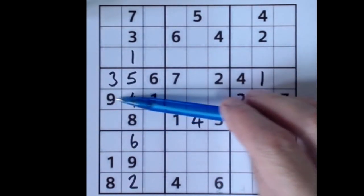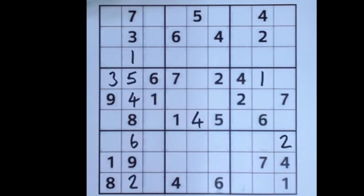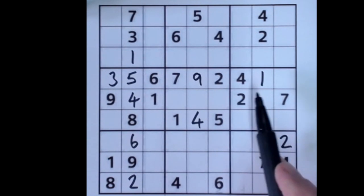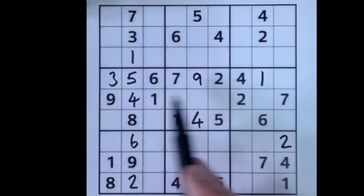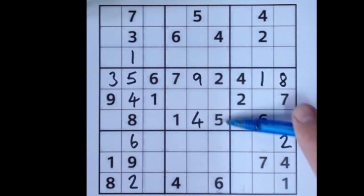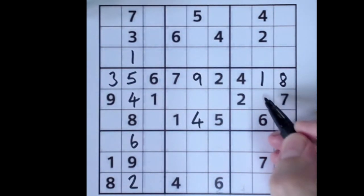Okay, the 9 along the middle here means that that has to be a 9 up there. And there's one number left to get. 1, 2, 3, 4, 5, 6, it's an 8. So we can fill in 8 there. The 5 along here blocks these 2 squares, meaning that in that segment there, 5 is here.